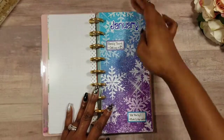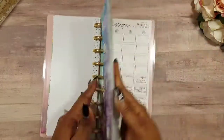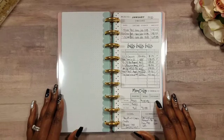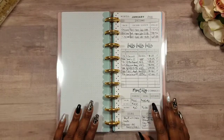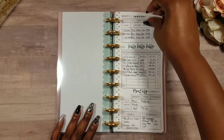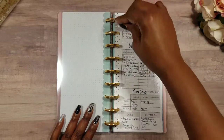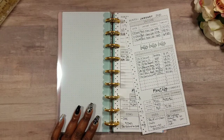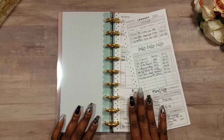One thing that I wanted to show you guys though is that when it comes to my personal budgeting, I actually have a budgeting section in my Hobonichi. And in that budgeting section, which is the third section, I actually use the inserts from Little Miss Fancy Plans, which I am going to actually link her shop down below. And what I do is I only budget my personal part-time money that I manage on my personal sheets.